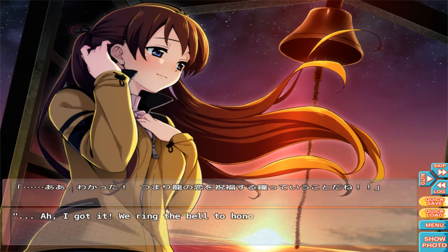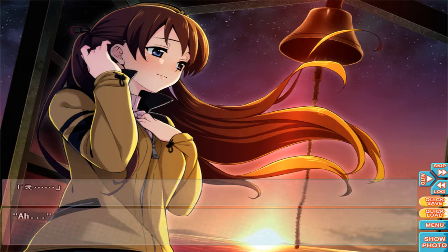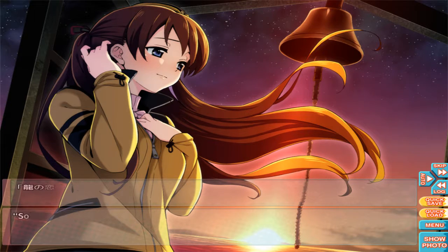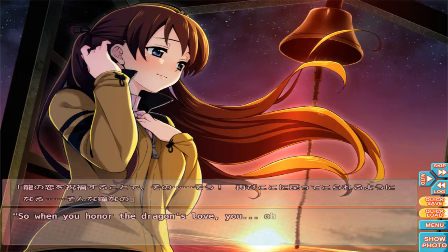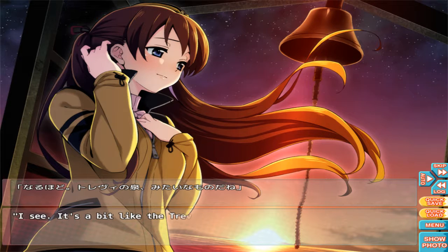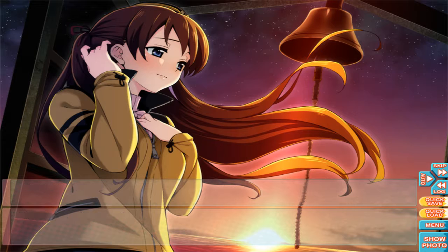Ah, I got it. We ring the bell to honor the dragon's love. Was I wrong? No, not at all. That is about right. I knew it. So, when you honor the dragon's love, you... Oh, I know. It's a prayer that you might come here again. I see. It's a bit like the Trevi Fountain. That's right. Okay, then I'm gonna ring it.